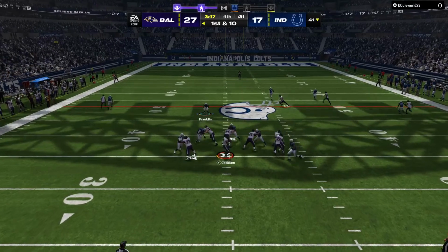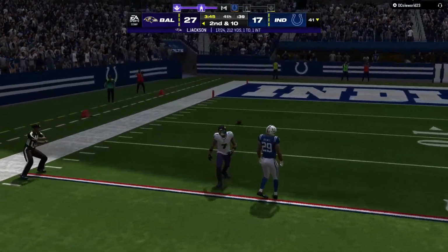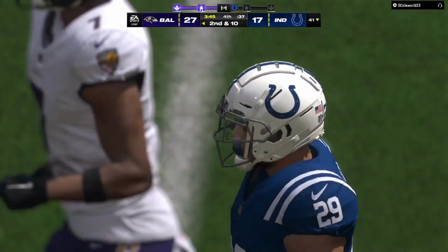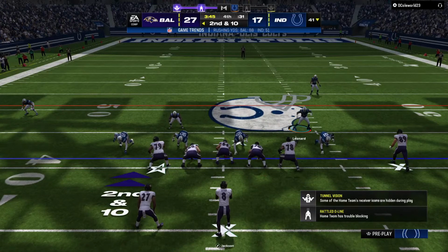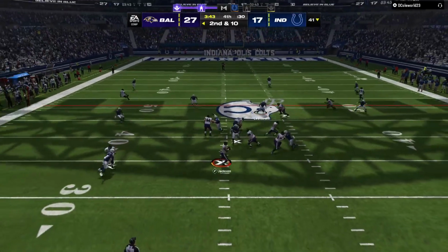After the interception, here's Jackson. He's going to air one out. And it's incomplete. Took a shot, couldn't connect. Going for the knockout blow right there. I think if I'm up 2 scores, I'd be worried about an interception, but playing this way is what got them this lead. So you may as well ride it out to the end.